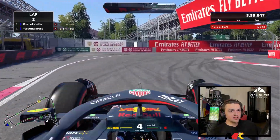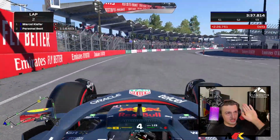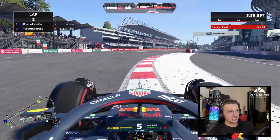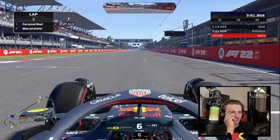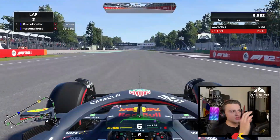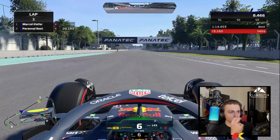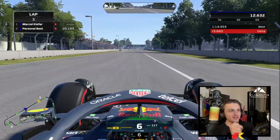Late turn in for this corner, late braking, 4th gear. And now, not like at the start of our lap, we want to stay as tight as possible to finish our lap off, to minimize track distance as always, and this is the key to master the Autodromo Hermanos Rodriguez circuit, or excuse me if I don't know the full name, but you know what I mean, the Mexican racetrack.